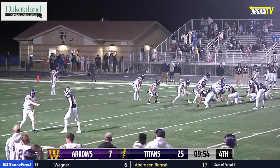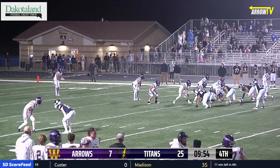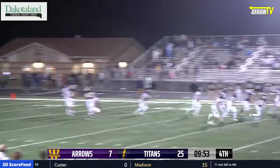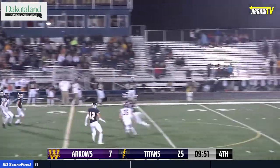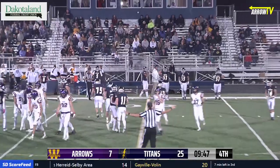So Aberdeen Central got beat by Sioux Falls Lincoln 55-7. So let's see if Huron won then. So Huron, as the punter gets it away, and it's going to be fair caught up at the 50, 49-yard line.